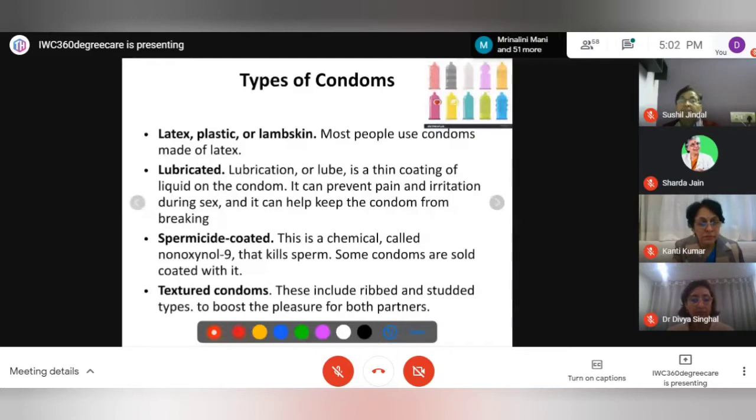Lubricated means there is a thin coating of liquid on the condom, so it can prevent pain or irritation during sex. Spermicide condoms are coated with a chemical called nonoxynol-9 that kills the sperm. So it will only help to prevent pregnancy, but not the STDs itself. But the condom protection itself covers all the STDs and pregnancies also.